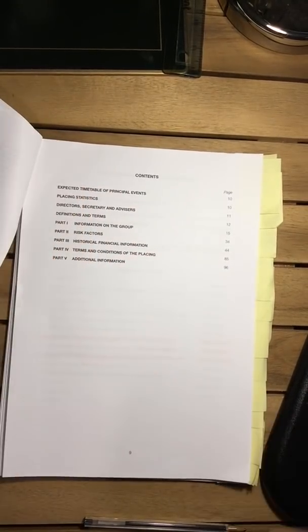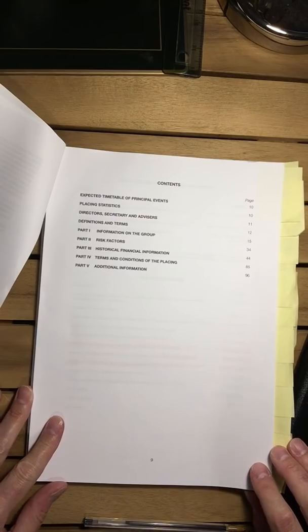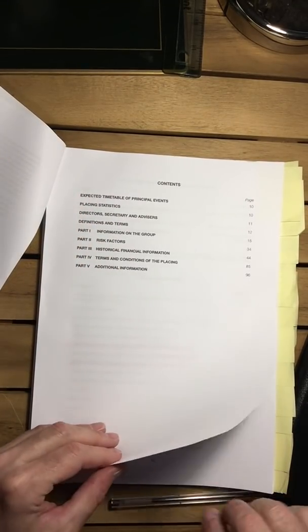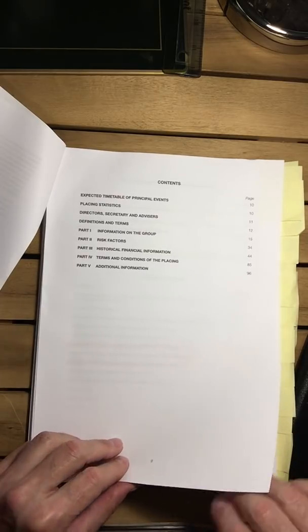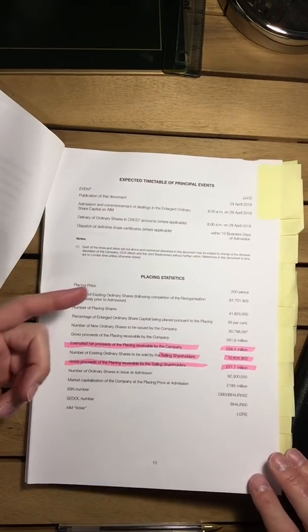Now, the key thing with this video, what I'm suggesting is that you just press pause if you want to look at any of the pages in more detail, because otherwise the video would just take too long. So please use the pause button when you wish to. Contents there. Timetable doesn't matter because it's already happened.